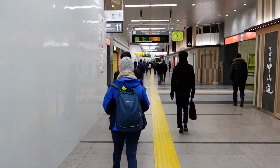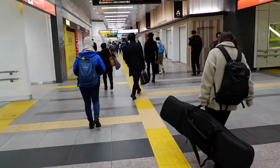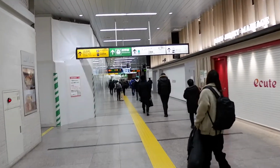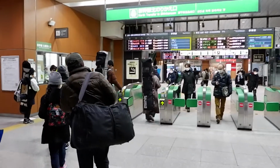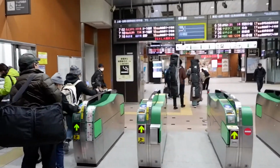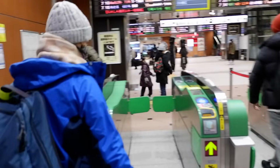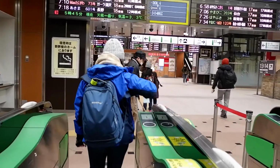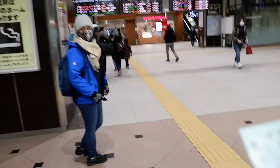A lot of people are going to ski resorts, and some of them have their snowboards. So, following the arrow, this is the way to the Shinkansen platforms. You see a lot of people with their snowboards. Then we have to insert these again. Don't forget to keep these, okay?